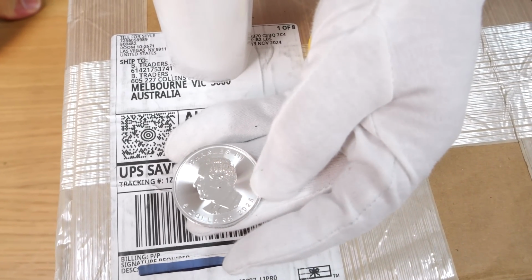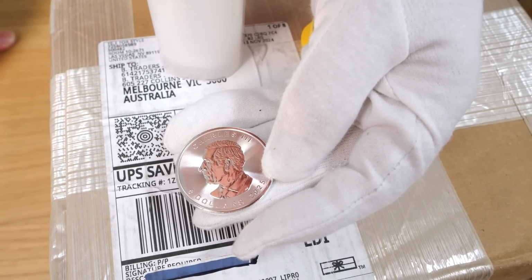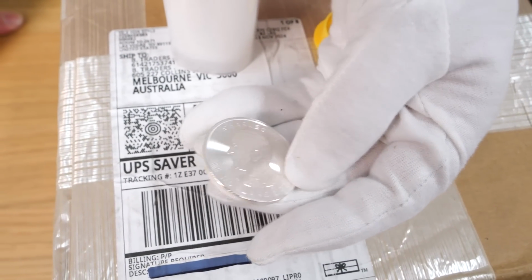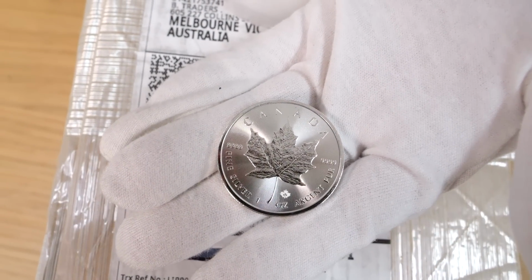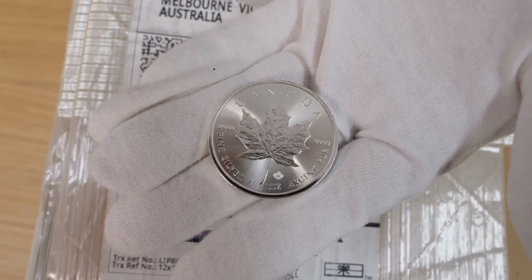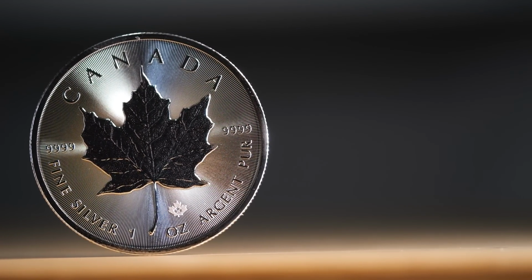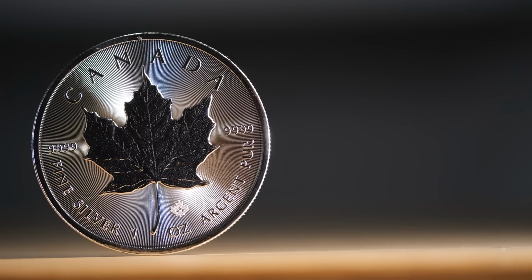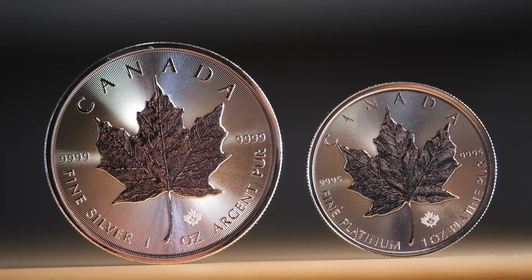So the 2025 down there. I love that they go smaller than us on the gold 1 ounce and then higher than us on the 1 ounce silver. And then over the page you've got that fantastic design of the maple. And they just do a banging job of it. Do you want to do the comparison there with the platinum 1 ounce as well? Which you can see there. They look very, very similar. They do. Just difference in size because of the density of the metal there.